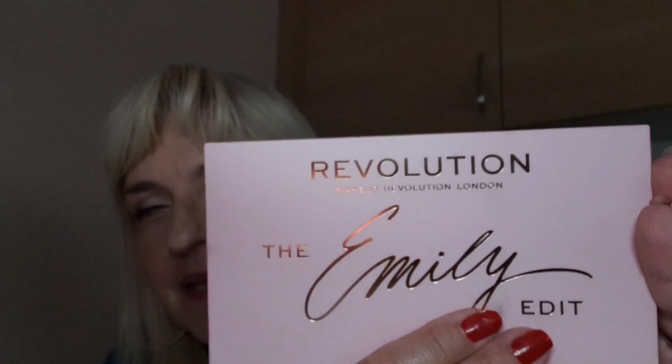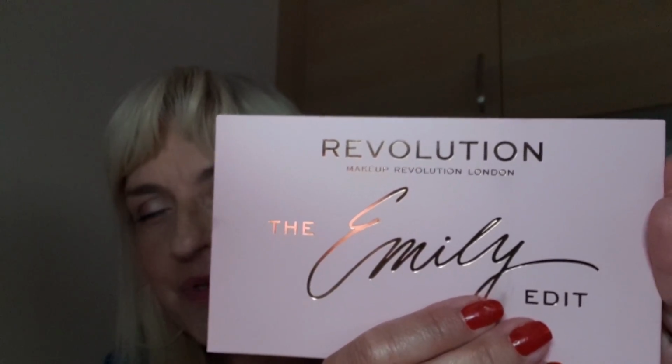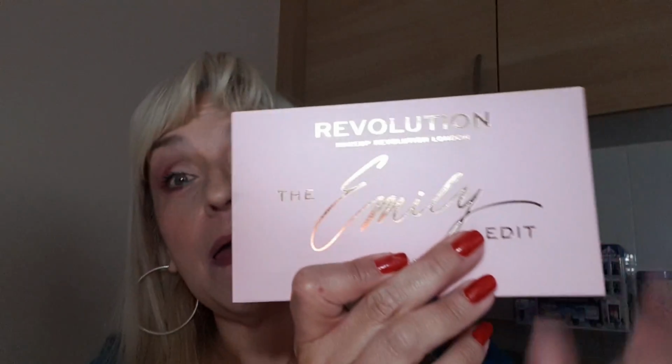And it's a collab with Revolution and Emily Noel, who we all know and love. Emily's such a lovely lady. She's a young mum and she's got a lovely family and she's one of the big gurus, you know, but she's certainly the girl next door. She really, really is. I just love Emily. There's nothing pretentious about her, she's just a really lovely girl. So I would have bought her palette, whatever, because I just want to support her, but I am blown away with this one. But I'm not showing you because I'm going to do another video.